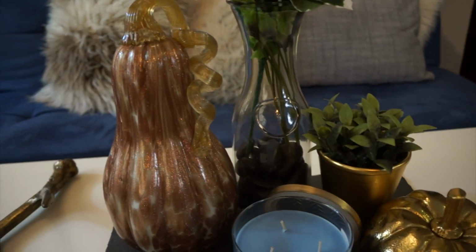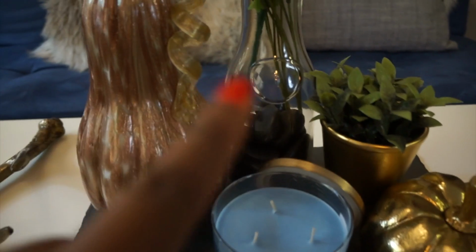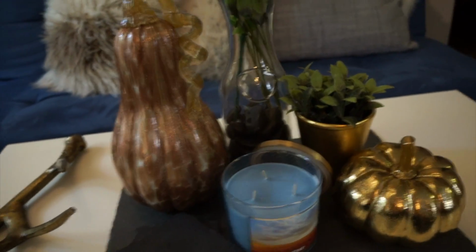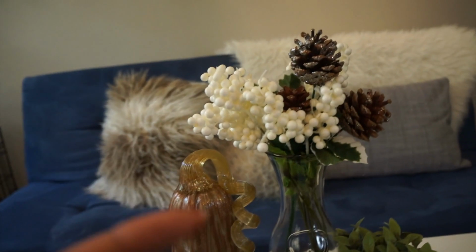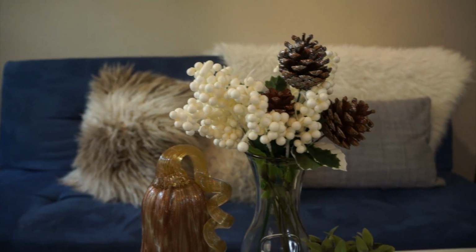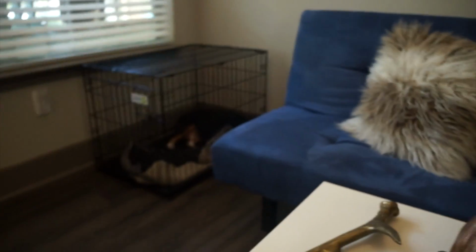I'm thinking about putting a little more rocks. I do have another bag because I don't like the way these stems are peeking through. I was also thinking about putting water in there, but I don't know if that would be weird. Another thing about this fake berry plant is that those little white balls fall off.